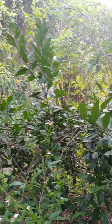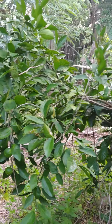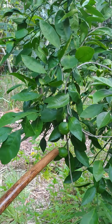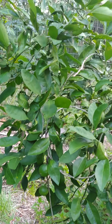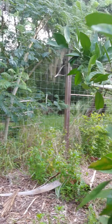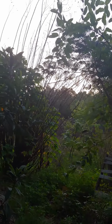Satsuma tangerine. The Satsumas are supposed to be the most cold hardy and can do well in Central and North Florida. And this will be the first year that they're fruiting. Planted those. One of the first trees we planted here back in fall 2017. So that's it for the high fence area.